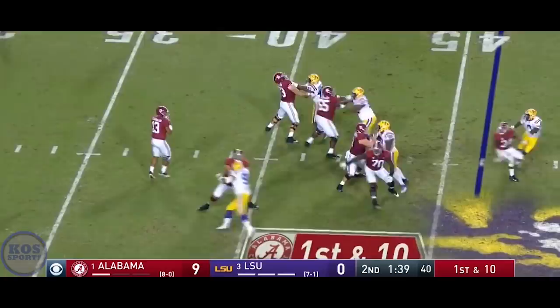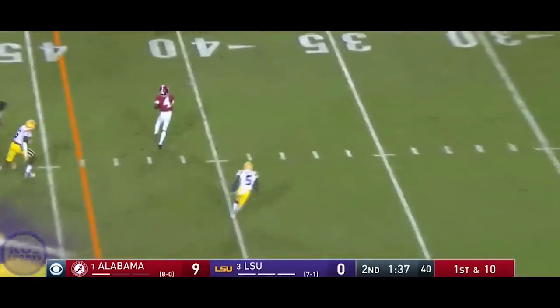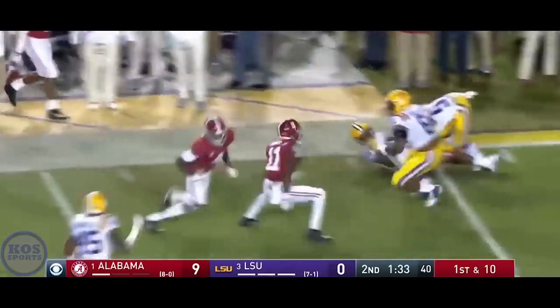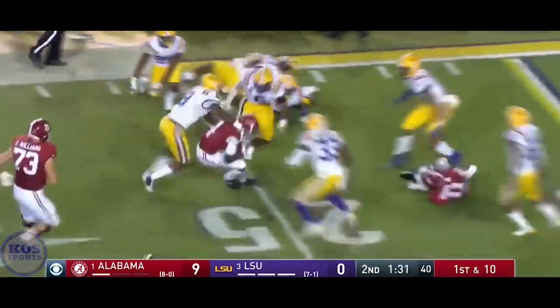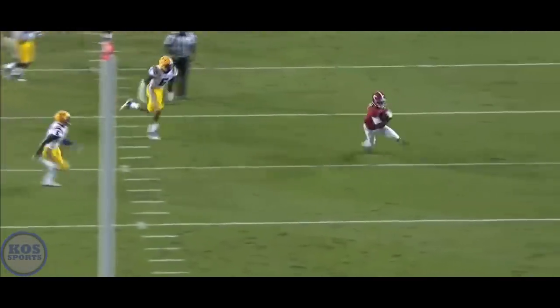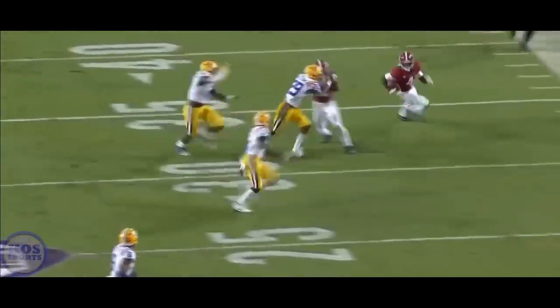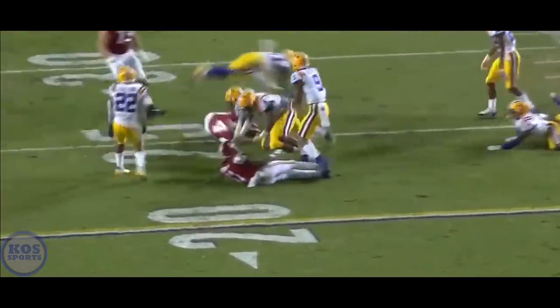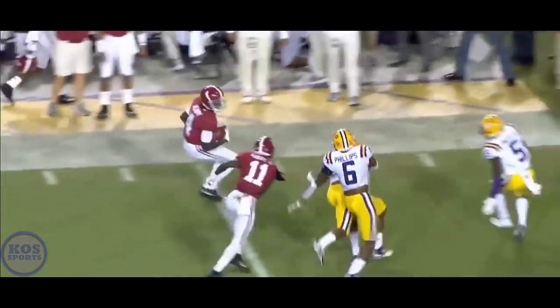Tagovailoa, who threw an interception, his first of the year, comes back slinging across to Jerry Jeudy on the fly. Great move by Jeudy at the 35. Still on his feet. Broke another tackle and camps down at the 25-yard line. That's the 41st play that this LSU defense has been on the field in the first half. They shouldn't be out there. They should have got out of this half.